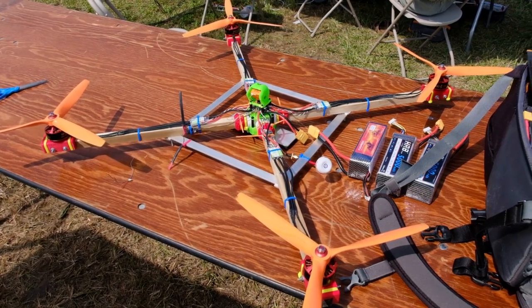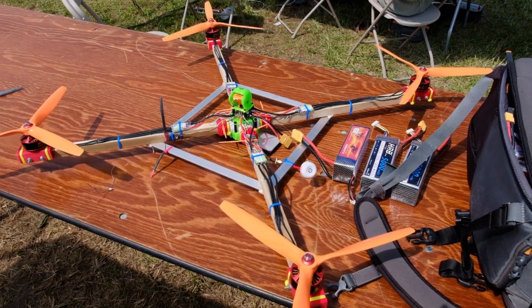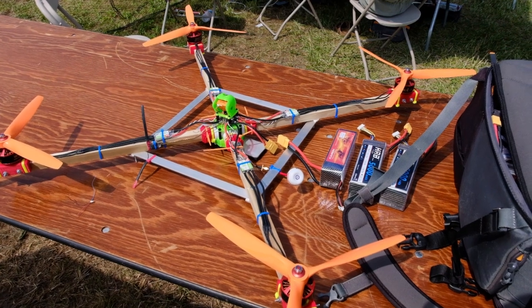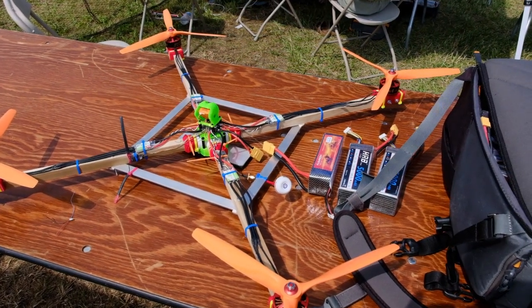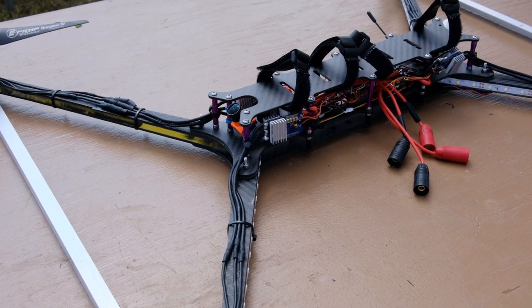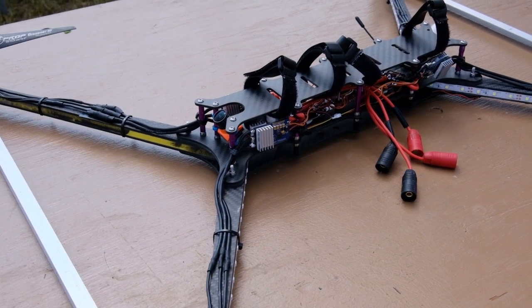As a convenience factor, I would like it to where the arms are either retractable or removable for transport and just general storage, because these things take up a lot of space. A lot of the professional rigs have folding arms, because nobody wants to carry around a 1,000-millimeter drone all spread out when they're transporting it. It's just a general pain in the ass, right?